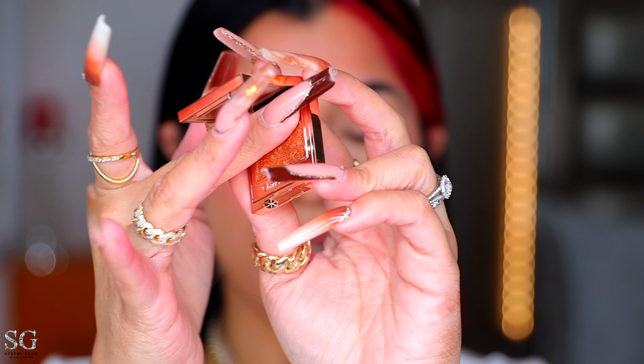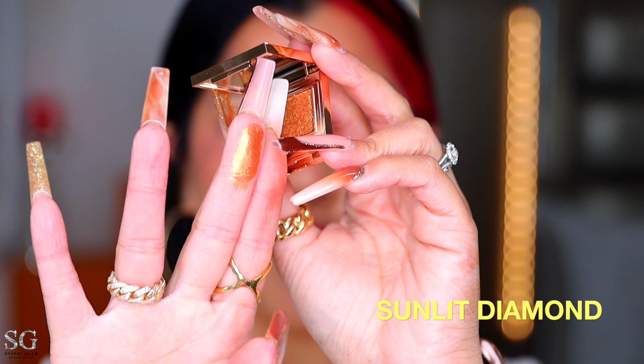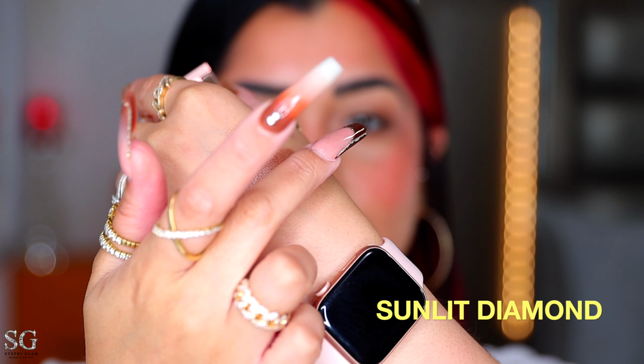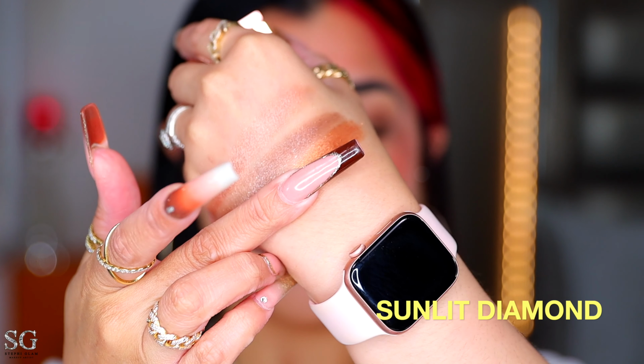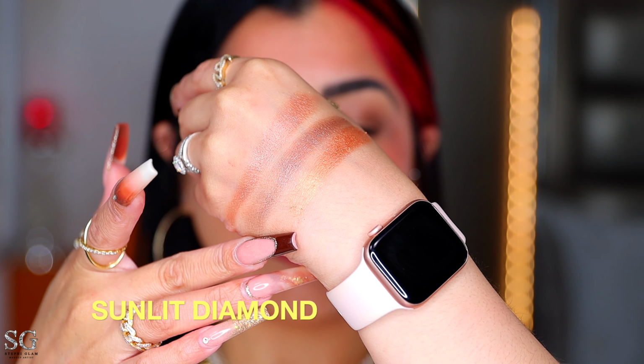Wow. This one is Sunlit Diamond, and they have no fallout. Look at this golden. I can't deal with it. And I'm dying slowly with this collection. I'm telling you right now that the best way for you to apply these little shadows is going to be with your fingers. But if you know me, you know that I totally hate to apply products with my fingers, so I'm not gonna do it.